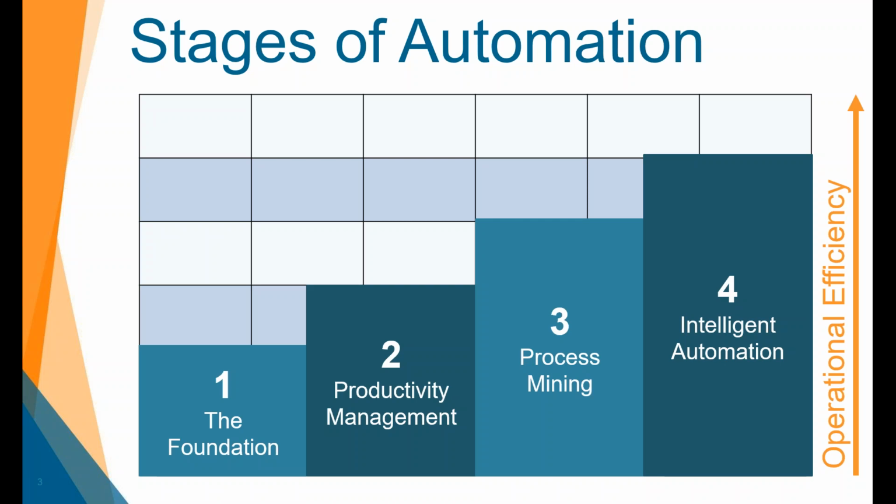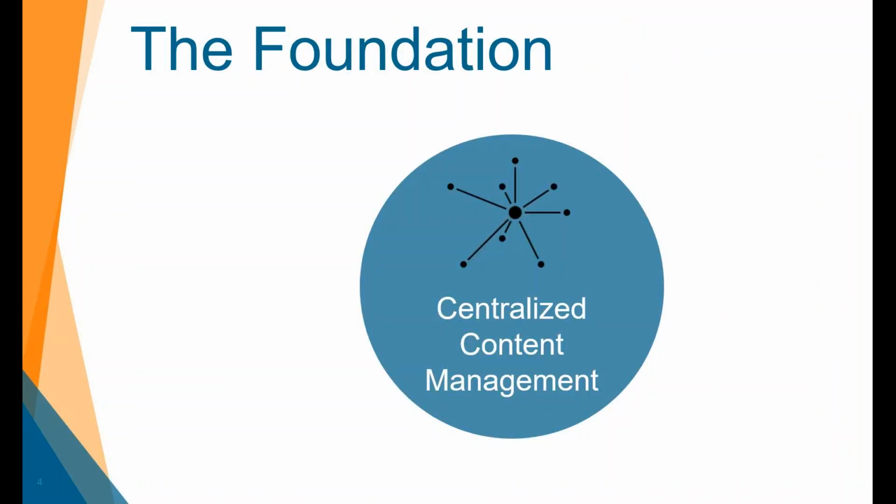On the screen, you're going to see 4 stages of automation, and we're going to talk through these today. I want you to take this opportunity to be reflective on understanding what stage you're in. That might be stage 1 at the very beginning and building a foundation, or you might be ready to start raring and going for number 3 or 4.